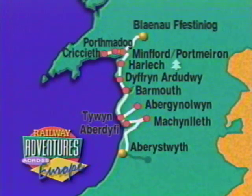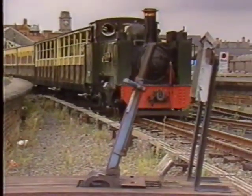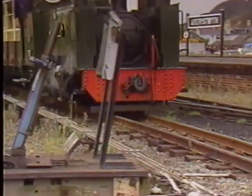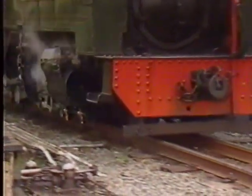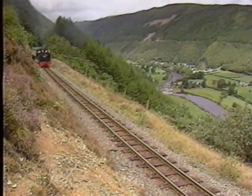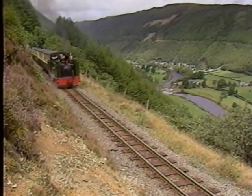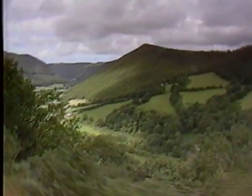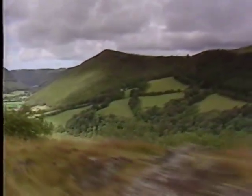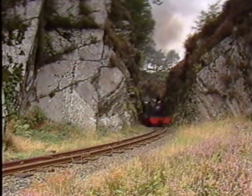Aberystwyth is also the starting point for the Rheidol Railway to the Vale, or Valley of Rheidol. The 12-mile adventure by narrow-gauge steam train runs through wooded glens and tumbling waterfalls to Devil's Bridge. According to Welsh legend, the bridge was built by the devil himself. Here, the valley meets the River Mynach, plunging 400 feet down the Mynach Falls.